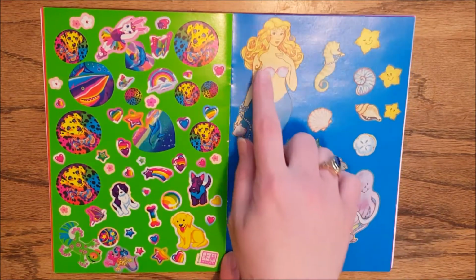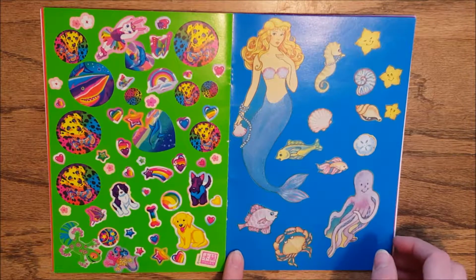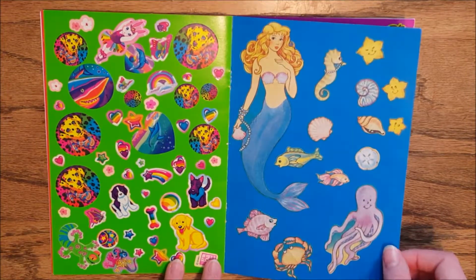Yeah, I like how soft this mermaid is, and I just love her little string of pearls, and I remember liking this octopus a lot because it's such a big sticker, and big stickers are really exciting.